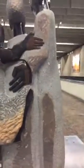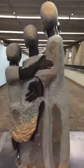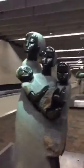And the next sculpture that we're coming upon is called Generation Pyramid. So it looks like several generations, and you can see their heads. There we go. And they got the baby in the arms.